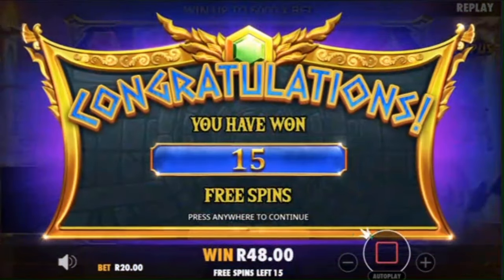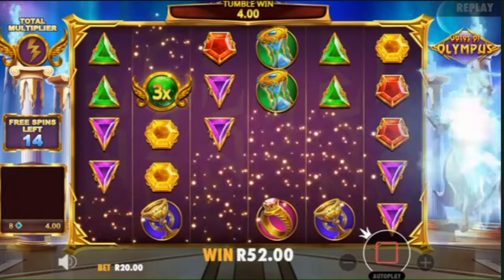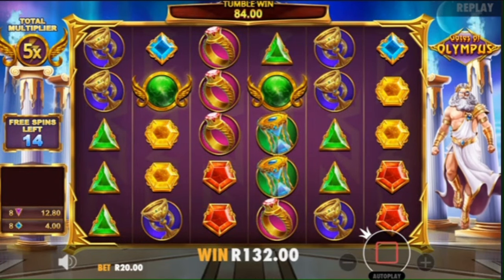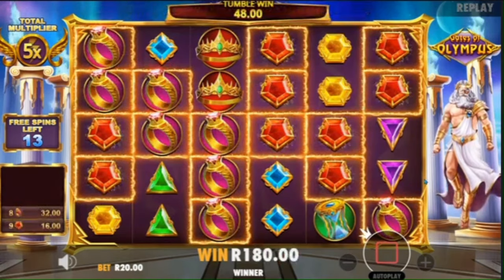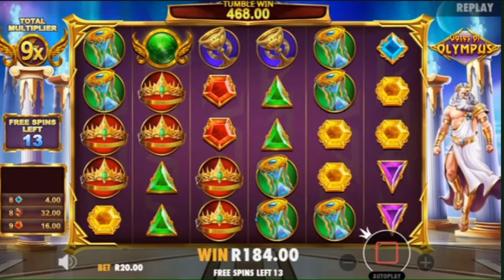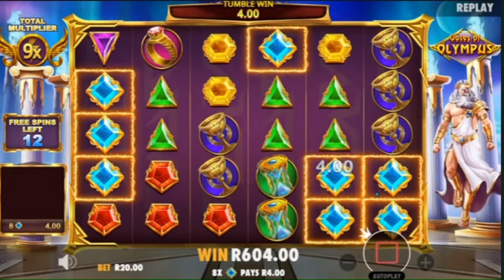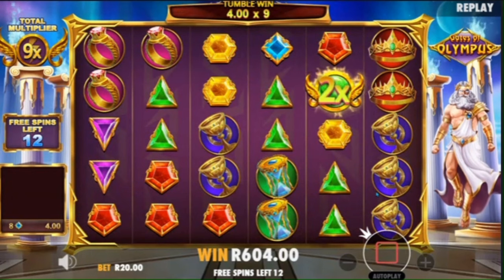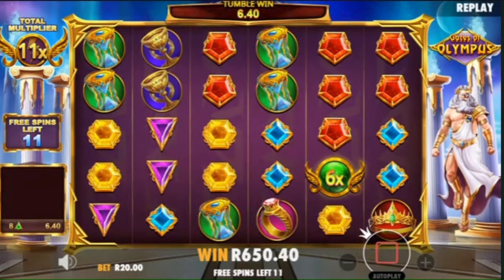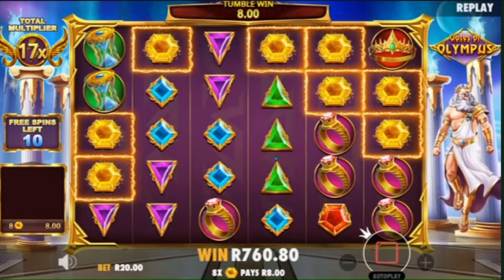And he spun into a feature at 20 rand per spin on Hollywood Bet, playing Gates of Olympus. Let's see what his Gates of Olympus session does. Wow, look at that tumble, 48 bucks. Come on, he needs a lekker multiplier, yeah? 4 times. Crazy tumble, look at that. Wow, one day he gets 100 times or what? 100 times, 150 times. So far, his multiplier is only 17.